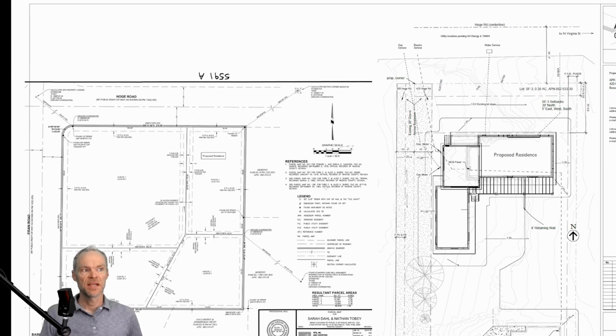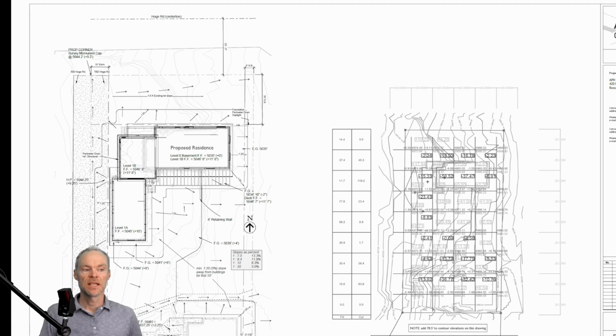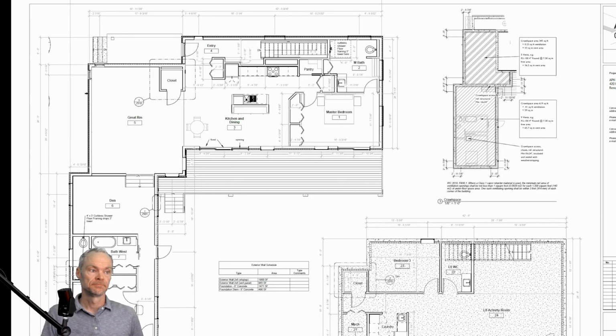Sheet 2 is a site plan and a surveyor's map. Sheet 3 has the site drainage plan and the grading plan. Then we get into our floor plans. So we've got a partial basement here. Got the main floor. There's a step down here. Deck, entrance.